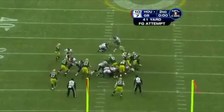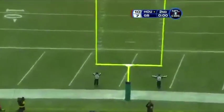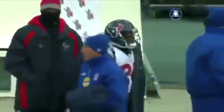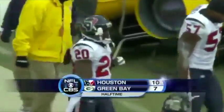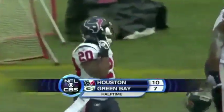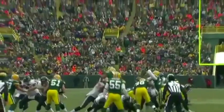A 41-yard attempt. It's up. Oh, and he pushed it. No good. Packers dodge a bullet. End of the first half, and the score: Houston 10, Green Bay 7. So Chris Brown unsuccessful. 10-7 our score at the break. We'll be back with the Sprint halftime report after this message and a word from your local station.